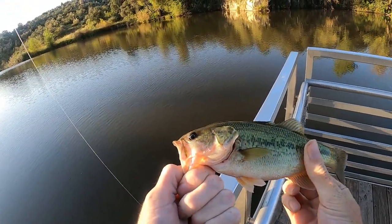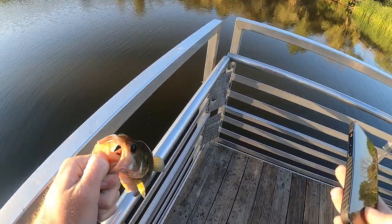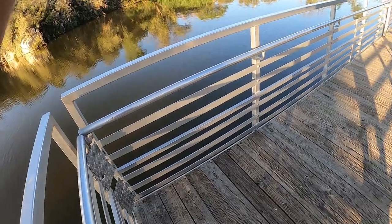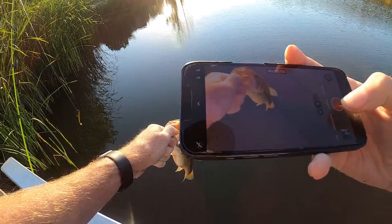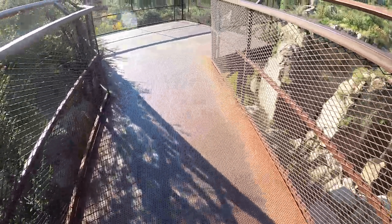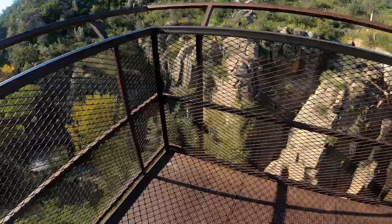What's that? Oh yeah, I got him out, but he swallowed it pretty good. Not bad, you guys. I'm gonna get a little picture with my phone. Get him back in. Let's get them back in, you guys. Get a little release video with the iPhone. Nice. Guys, check it out. Been a while since I've been over here. Probably cool fishing down there.